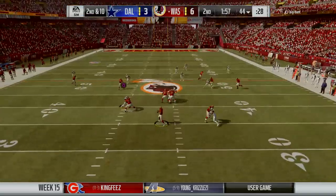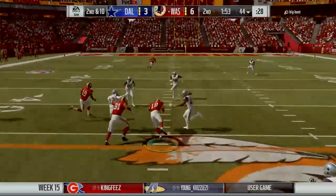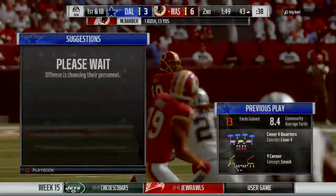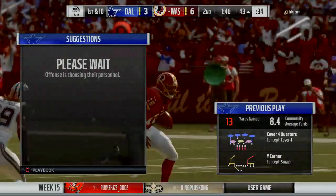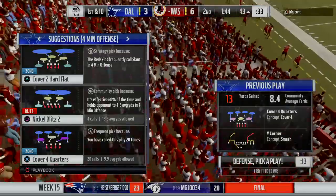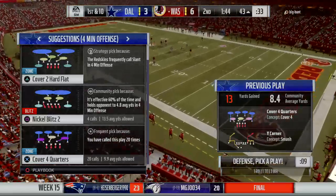To throw on 2nd down. Barber being chased out left. Good coverage downfield led to him taking off, picking up the 1st down on a 13-yard run. Man, defensively, that hurts. They got him out of his rhythm. They had him hemmed in, but somehow he was able to tuck it away and get away for a gain.